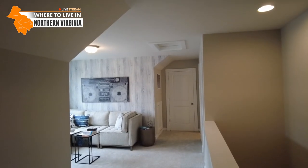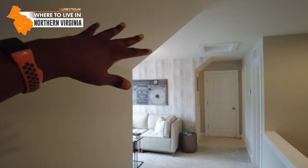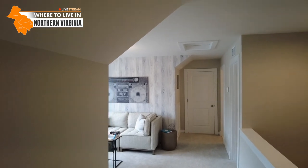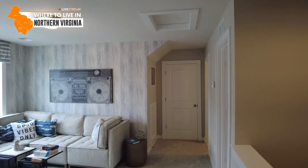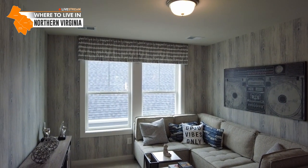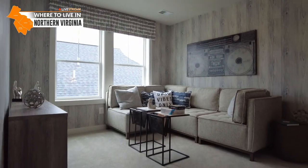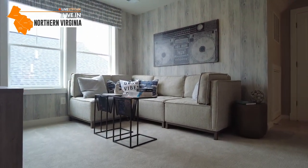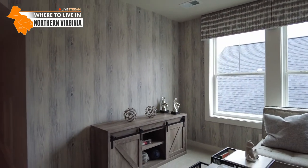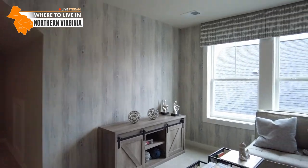right? Now, some lofts have this ceiling issue where there's not enough ceiling height to really do much with the space. But with this loft, it actually opens up. Look at that, it opens up quite nicely. You could definitely fit a bed in here, or you can do what they have it staged as, a little game room area. I can see a TV on that wall right there. Similar sectional sofa.